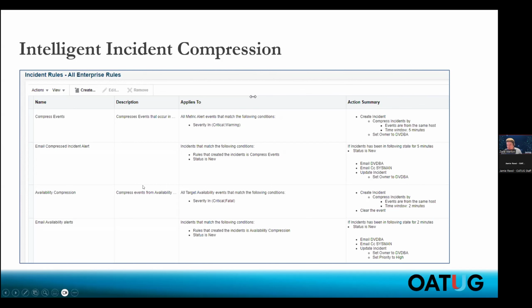And then also, there are two different compression rule sets here. One is compressing events, and one is compressing availability. Inside of OEM, you have events, or things like getting close to some kind of metric limit, like CPU usage or disk space size or tablespace size maximums. And then you have availability, and availability is just whether our systems are up or down. So they don't work together, because Oracle OEM groups those into two different categories.